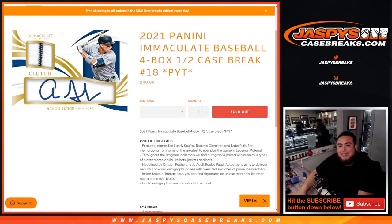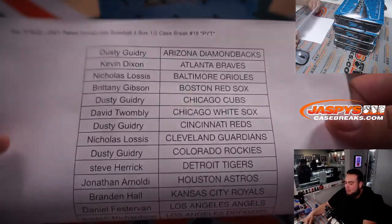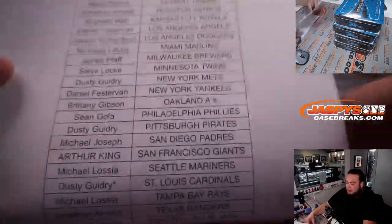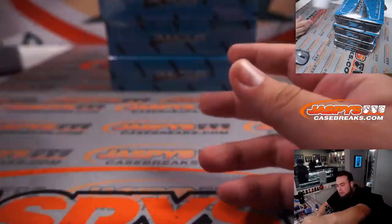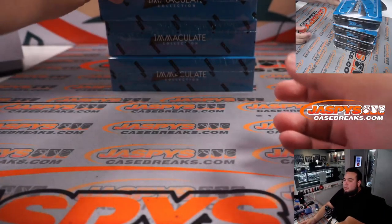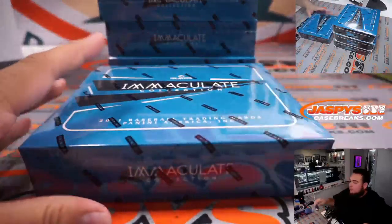2021 Panini Immaculate Baseball 4-box half case break. Pikachu's number 18 just sold out. And there you go. This is the second half of the case. Did the first half yesterday. Dusty got the St. Louis Cardinals last spot, mojo. So there we go. Very nice. And there you go, guys. Second half here. I don't think I actually numbered it or nothing, but second half, of course.